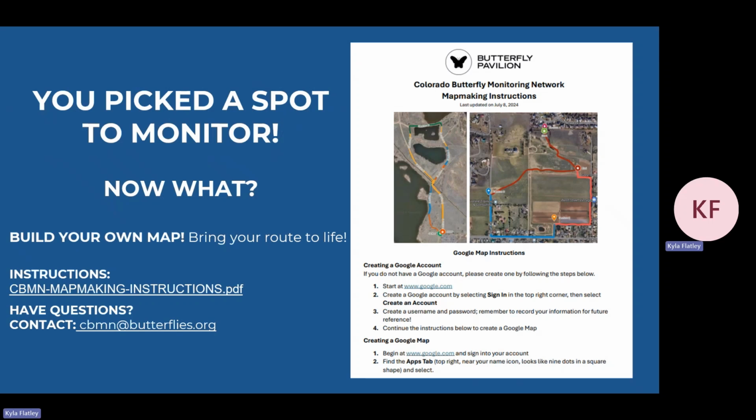We do have a map making guide available. You will utilize Google Maps to draw the path that you will walk on your route. We can assist if needed. Once complete, send your map to cbmn@butterflies.org and we will upload it into Pollardbase for you. The map making instructions that we have provided are straightforward and pretty intuitive. If you have any questions, please don't hesitate to contact us.